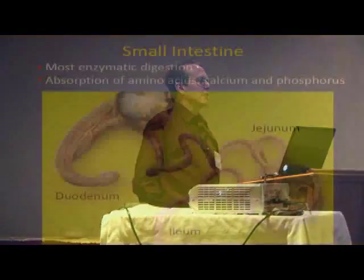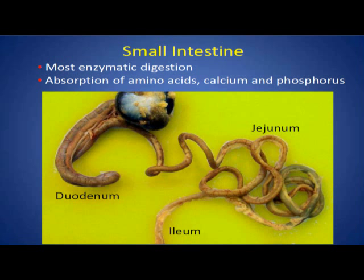Small intestine. In my opinion, this is the portion of the GI tract that does most of the work. Ninety-five percent of the enzymatic digestion and absorption that takes place in the body takes place in the small intestine. It occurs in three segments: the duodenum, the upper portion, the jejunum, the mid portion, and the final portion, the ileum. What we're really concerned about is the birds absorbing their nutrients, making sure they're absorbing calcium and phosphorus for bone and egg production, so it's the small intestine we're primarily concerned with. We'll take you through each segment here.